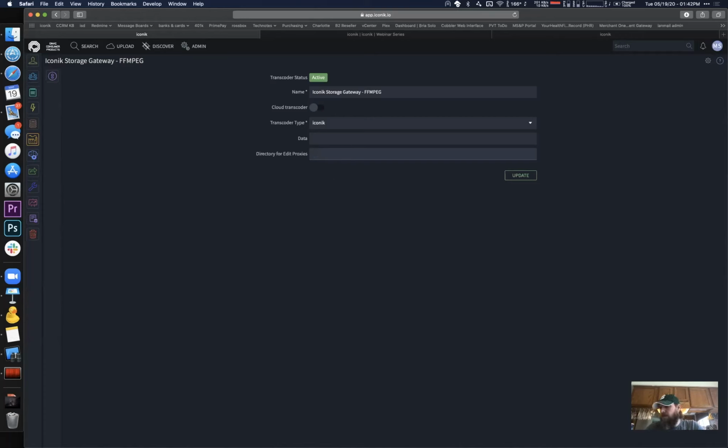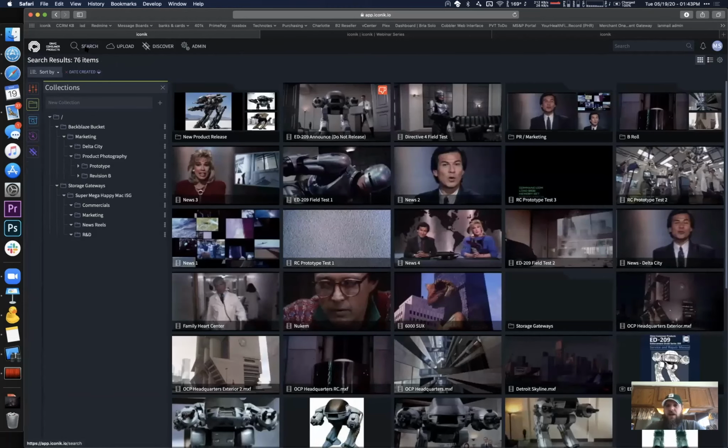Let's see. So Ben asks, for a large back catalog of video assets, is it more efficient to create proxies and bring in assets into Iconik via Backblaze or via a local file server running the ISG? Really depends on how you want to accomplish things. Obviously, if you're using Backblaze or Amazon or Google to store that large amount of data, the benefit is that we have auto-scaling transcoders in the cloud, and we're going to scale up a bunch of jobs and make sure that's running 24/7 for you.